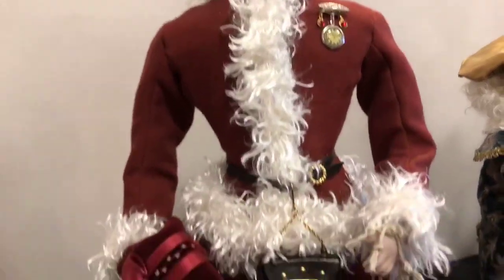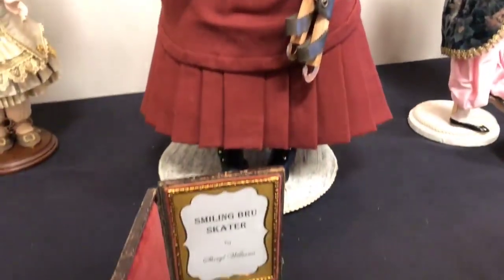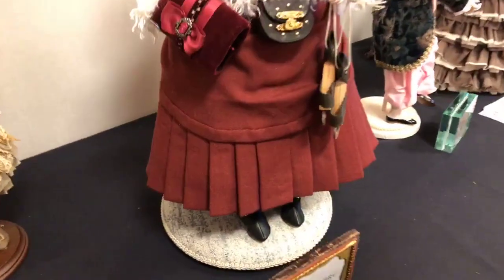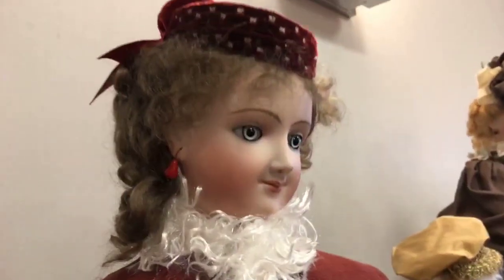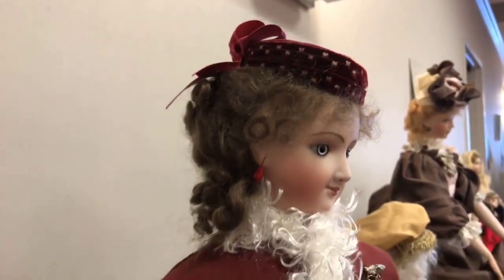Yes. And this is one that I actually researched on Ruby Lane, because I found this costume on Ruby Lane on another Bru. Perfect. I thought that was something that really inspired me to get to work on this. Oh, she is just absolutely phenomenal.